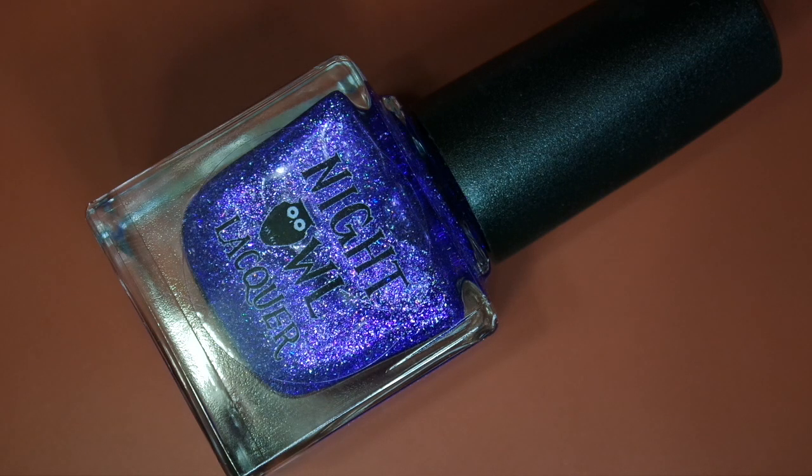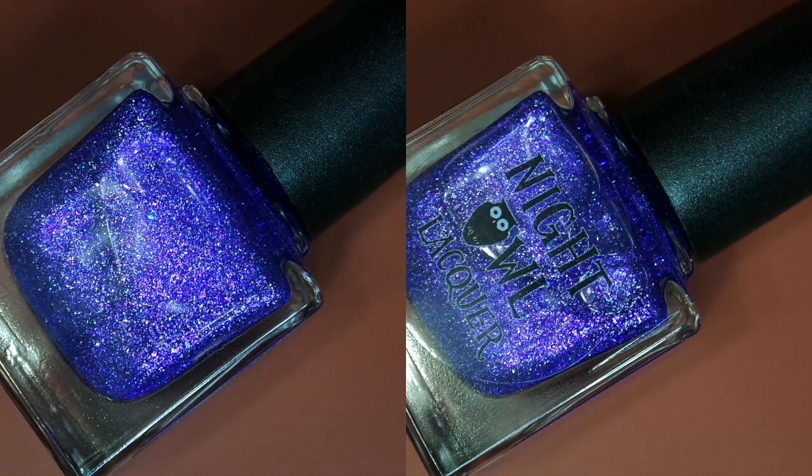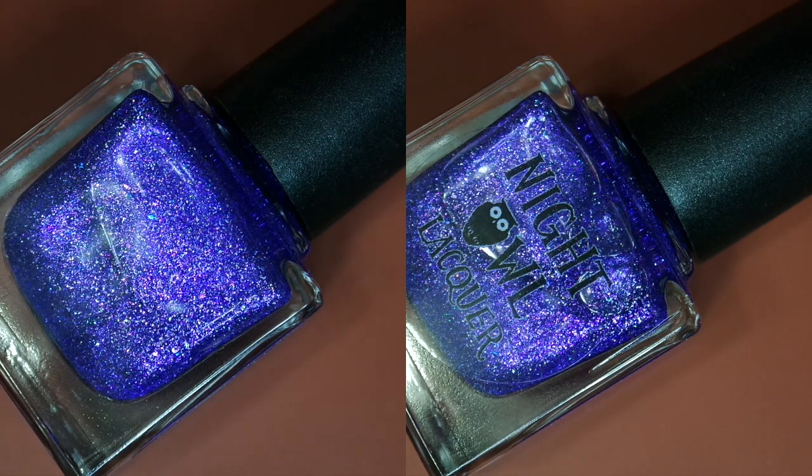I just want to apologize, I do not have any live swatches at this time, but going forward I will try to make sure that I am also showing you pictures of these nail polishes.